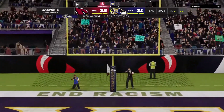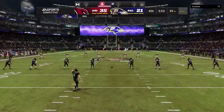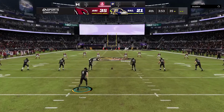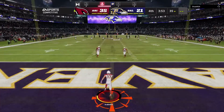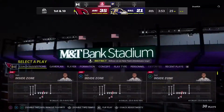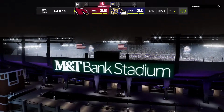This time, the extra point up and good. And the lead will be cut down to 14. Tucker now to kick it away following the touchdown. And that one will bounce out of the back of the end zone, so we will start here at the 25.